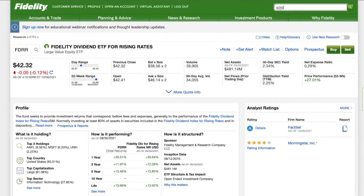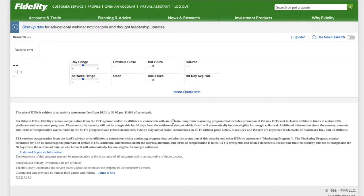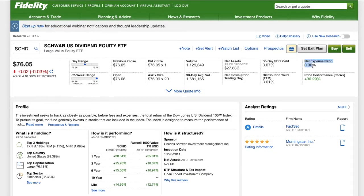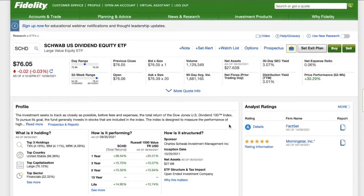SCHD because I invest in them. I have money in them, and I'm holding them for the next 30 years, and I just always add to them. And look at that expense ratio, 0.06 compared to the other one that was 0.29. So that's better right there. Look at my dividend that they're going to pay me every single year, 3%. That's even better. So look at that. I'm getting more bang for my buck right there. Less money out of my account, and they're going to pay me just for owning this.